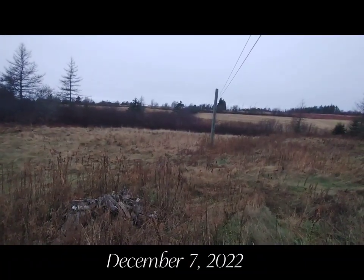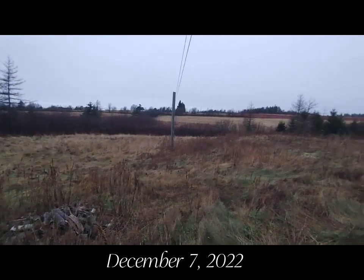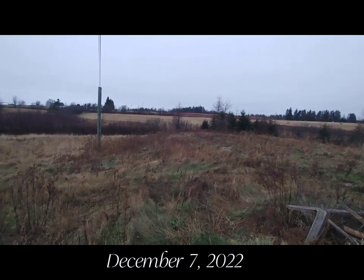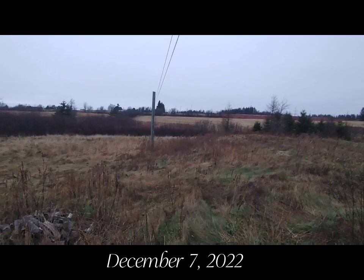So as you can see out back, pretty much no snow. Fairly brown, a little bit of green. Please excuse, we did not get our last cut of the season in, so the grass is longer. But there's that.